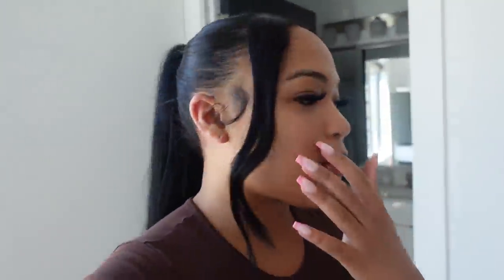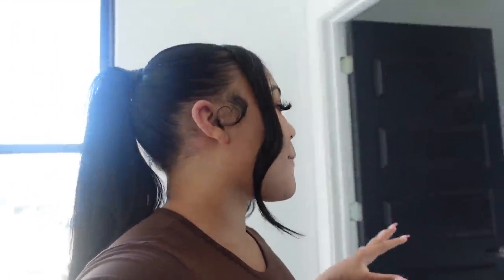So I'm going to clean up my house a little bit, kind of clean up my bathroom, and then kind of my room. I'm going to put these clothes up real quick. And then I kind of want to go outside. It's so pretty outside, y'all. And I got some wine.